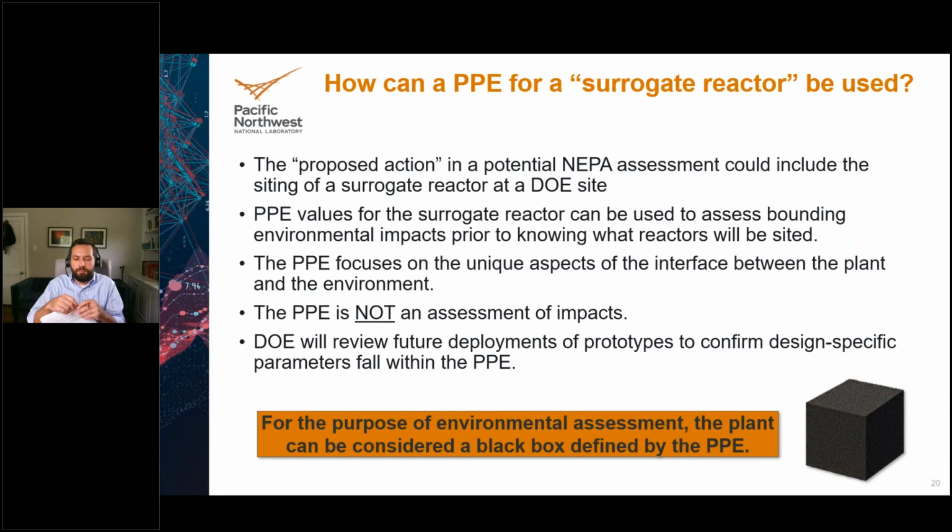The proposed action in the assessment could include the siting of a surrogate reactor at a DOE site. This is obviously what we were hoping this PPE approach could facilitate, for siting a reactor at Idaho National Lab. The values can be used to assess the bounding environmental impacts prior to knowing which reactors will be sited. In this way, a NEPA review can be completed and be available, which would streamline the siting of a reactor. Any reactor that would come in later would not have to go through an additional environmental impact assessment. At least that's the hope.